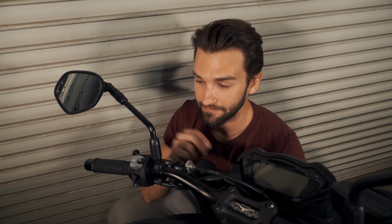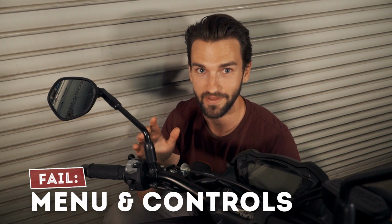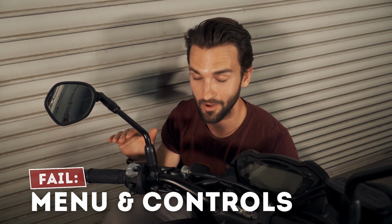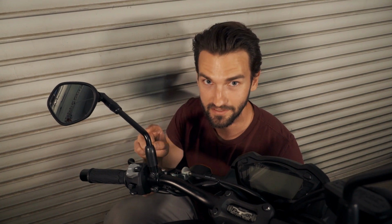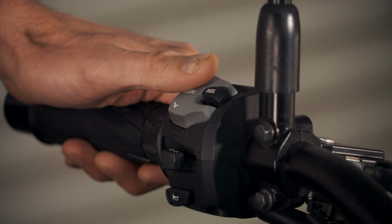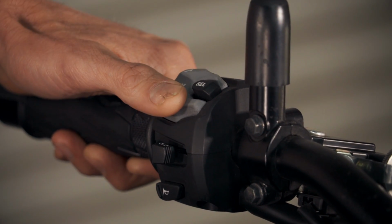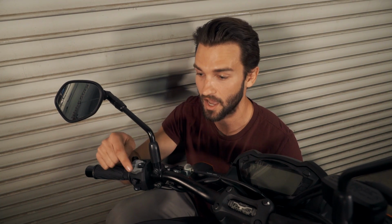And I would be remiss if I did not point out the controls and menu system on this motorcycle. I would like to clarify that I'm super picky about stuff like this, so for a lot of you, it isn't going to matter at all, and you can go ahead and fast forward. But for those of you out there who care, I'd like to point out a few things. This button and this button, up and a down, you would think. Nope, it controls one set of information on the left and one set of information on the right, unless you go to traction control, and then it is an up and a down button.